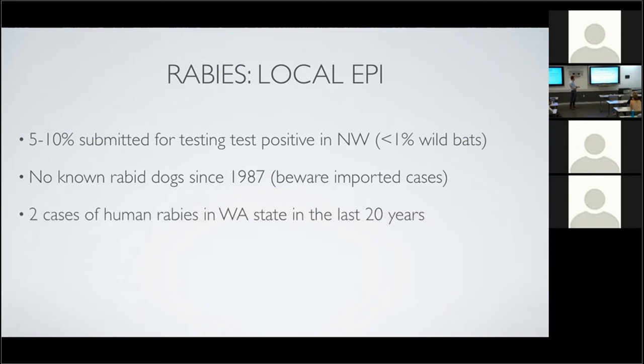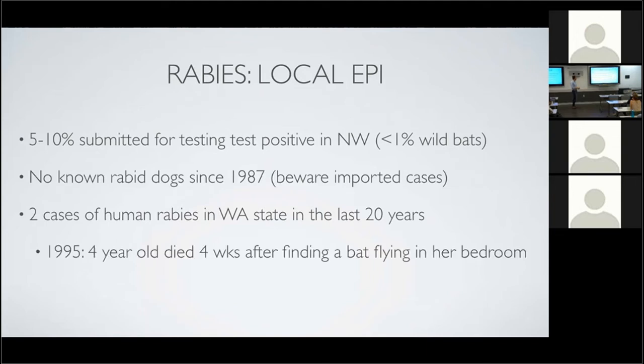And there are 2 cases of human rabies in Washington in the last 20 years. One was a 4-year-old who died 4 weeks after finding a bat flying around in the bedroom. And for the other one, the exposure was unknown. With bats, it's not clear whether they lick or saliva somehow gets on you, but you do not need to be bitten.